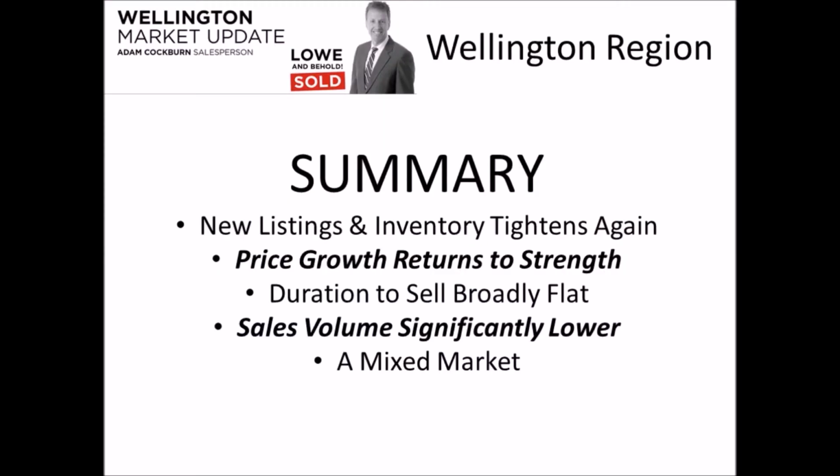So as I said, quite a mixture of results coming through last month. New listings and inventory remain tight. Price growth has returned to strength. We shall see if that's a returning of a trend, or is it a bit of a one-off. The duration to sell is broadly flat. Sales volume significantly lower, and that's what I would think is the main headline, as well as the returning to strength of the price growth.